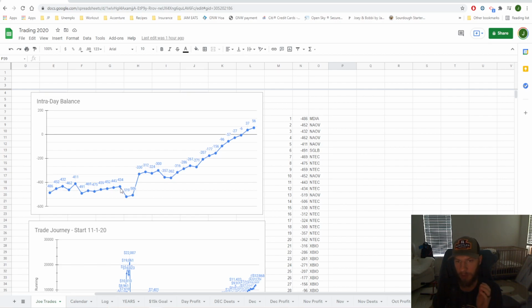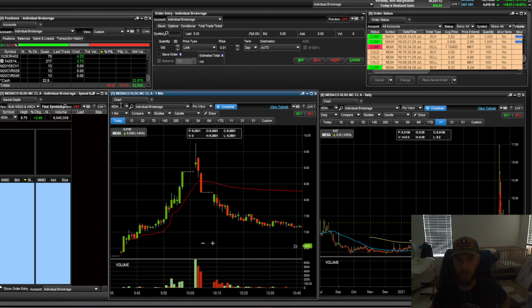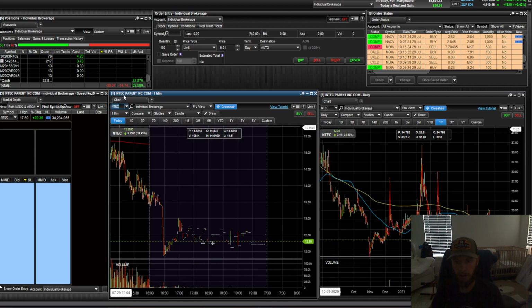I did go sideways for a while on quite a few trades. I went even further down, about 100 more bucks. Not that much. Down to negative 519. But from there, really had some better moves, especially right in here. This was a good trade here, and worked all the way out of the red. So big help there. NTEC.